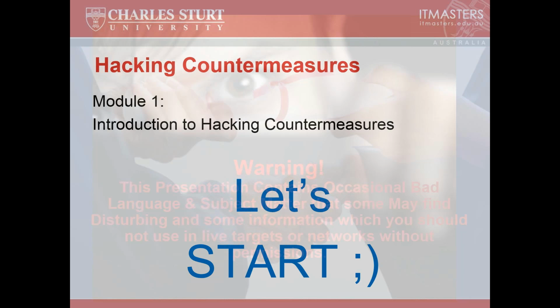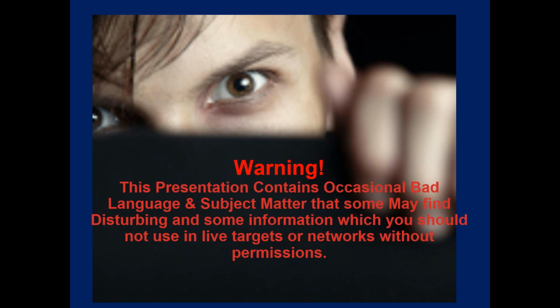First of all, warning. This presentation may contain occasional bad language or subject matter that some may find disturbing, and some information which you should not use on live targets or networks without permission. So, please, taking this course is not granting you any access to scan any network that you feel like. Even if you're working in a company, you should not use the tools without permission from the management to do your penetration testing.